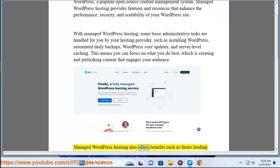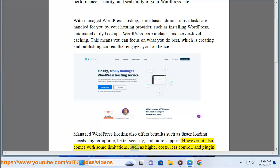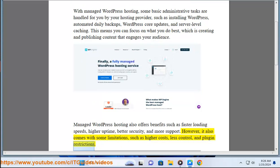Managed WordPress hosting also offers benefits such as faster loading speeds, higher uptime, better security, and more support. However, it also comes with some limitations, such as higher costs, less control, and plugin restrictions.